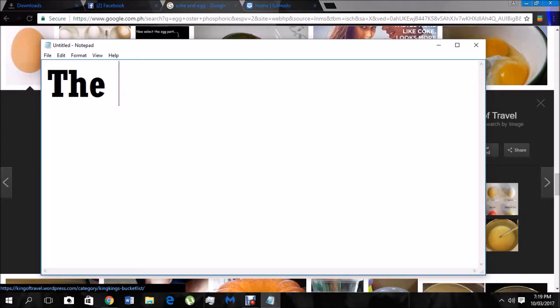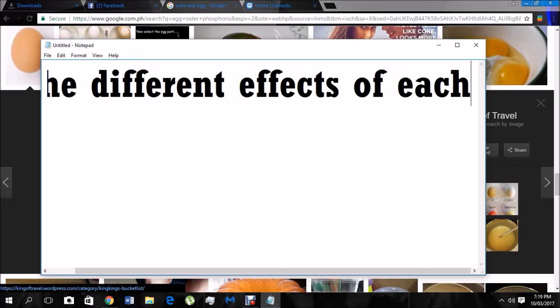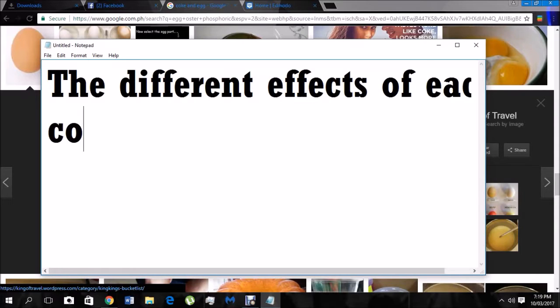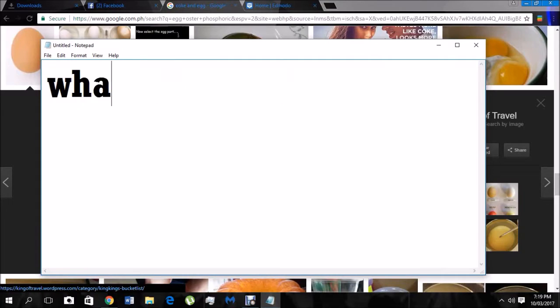The different effects of each Coke: Coke Light just added spots and made it darker. The regular shows the big changes, which is the most effective one. And lastly, Coke Zero causes nothing, just a change of color, texture, and a little bit of shine.